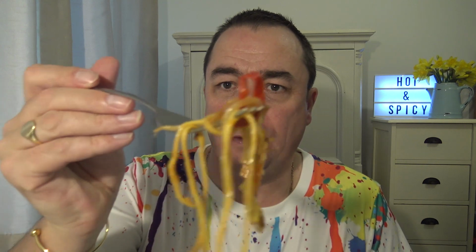And the chilies were bird's eye chilies, so let's give this a go, shall we? See if it's got a bit of a kick to it. Bird's eye chilies. Oh, look at that. Other chilies in here as well.